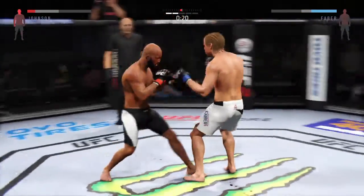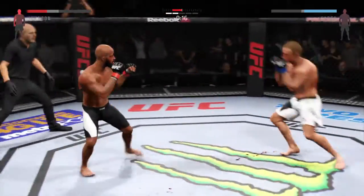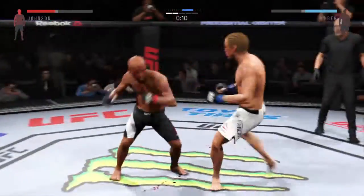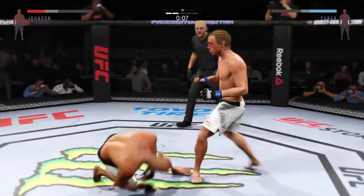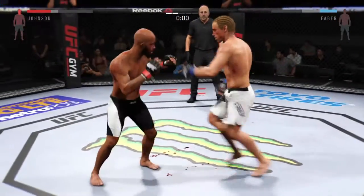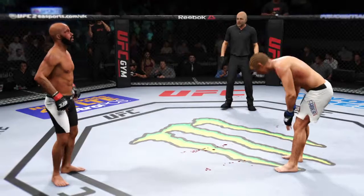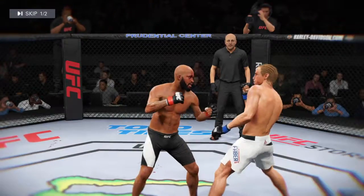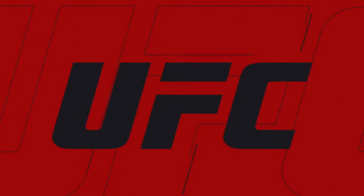Oh, jumping knee. Oh, my. And he goes down. He's in big trouble here. What a way to work at the finish of this round. Demetrius Johnson's lucky he survived.